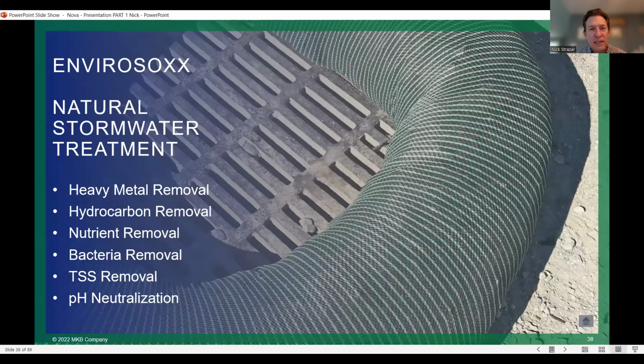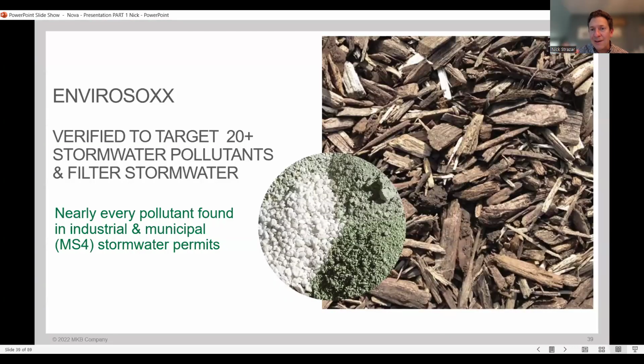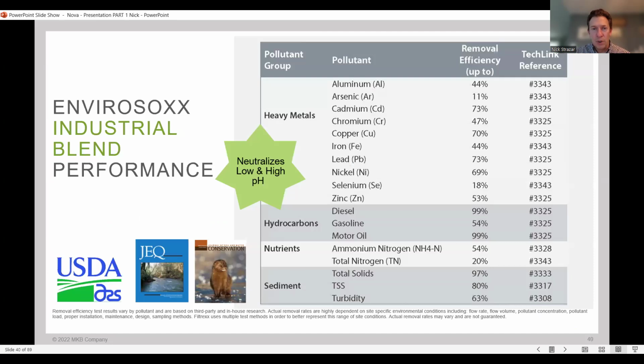Moving ahead real quick, because I want to make sure I get everything. This is EnviroSox. This is that post-construction filter. I mentioned similar filtration media. We are adding different additives. That's what you see pictured there. That's the secret sauce. This is intended to target roughly 20 plus pollutants. I won't go through all of them. These are your heavy metals, hydrocarbons, things like that. You can see some of the more common ones.